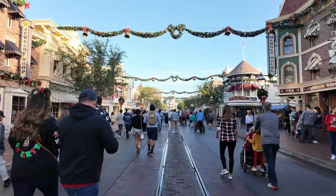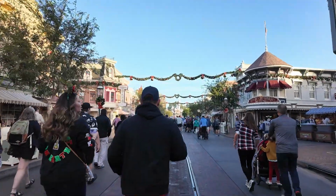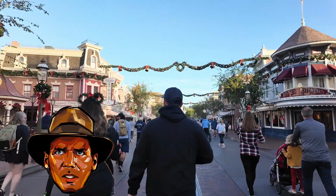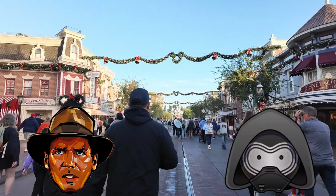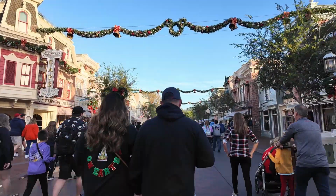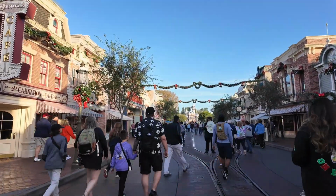Alright, we're in. We're walking down Main Street. We got a Lightning Lane for Indiana Jones and the Individual Lightning Lane for Rise of the Resistance, so that's pretty good. 8 and 9, I think they are. And now we're just walking down Main Street and wow, that castle is a fair bit smaller.